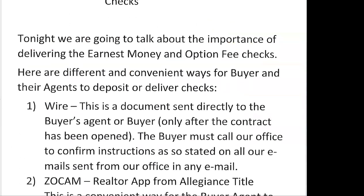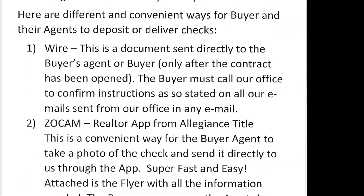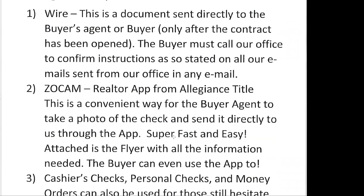When y'all receive a contract, you can either choose the wire. This is a document sent directly to the buyer's agent or the buyer only after we receive a contract and it's been opened. The buyer must call our office to confirm the instructions as stated on all our emails from our office. So it's going to give them instructions how to deposit the wire, but we have to have that first.